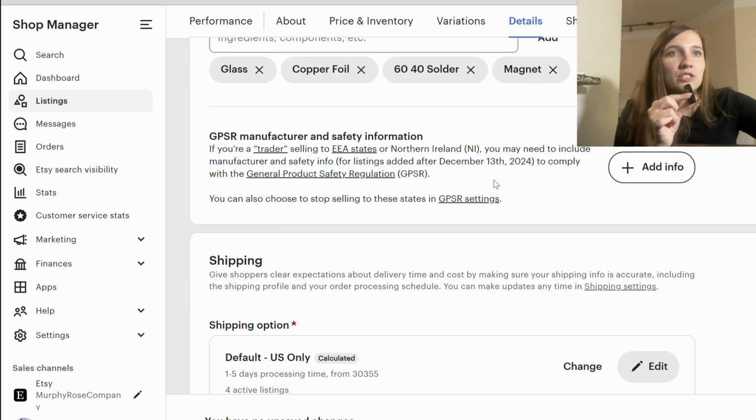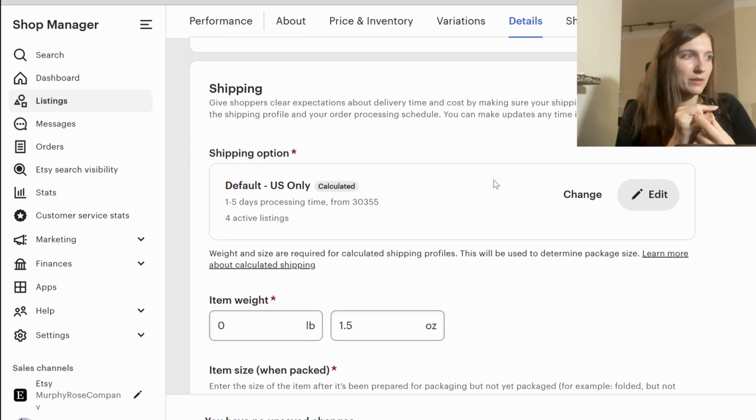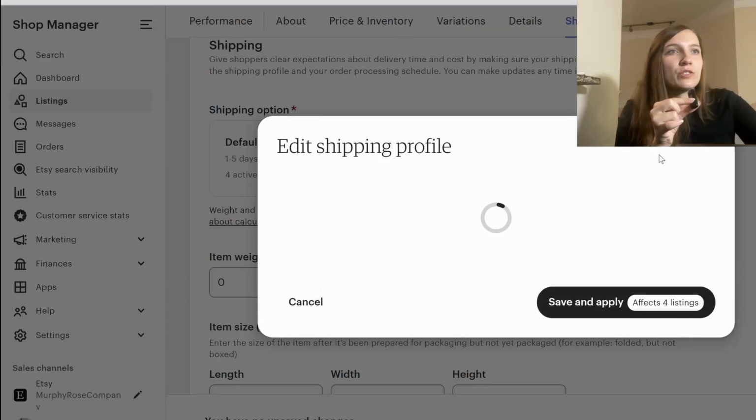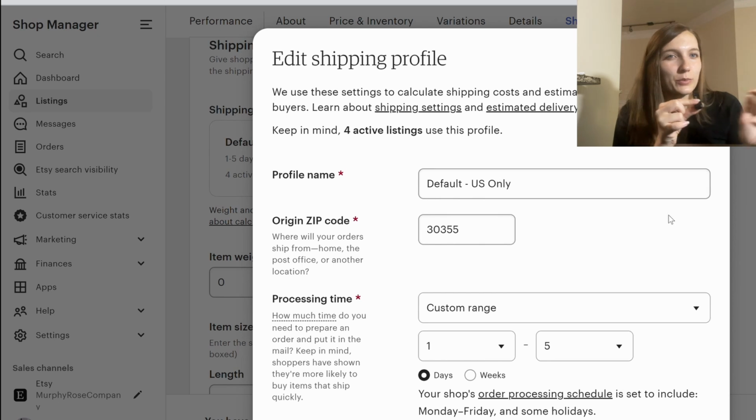For shipping options, you can pick your processing time, which is how much time you need as a seller after someone places an order to get something shipped and out the door. I'm giving myself up to 5 days just in case. I don't know what could go wrong. The nice thing, all my inventory is made, so it should be just a matter of buying labels and getting to the post office. But I wanted to give myself plenty of time so that if I needed the 5 days for some reason, I could take it. This is also in here where you select which countries you want to sell to. Right now I have only US.